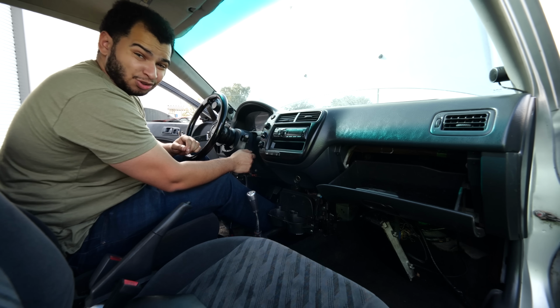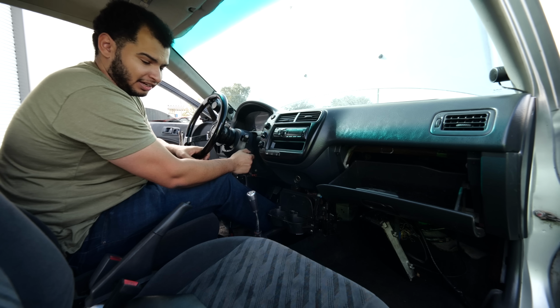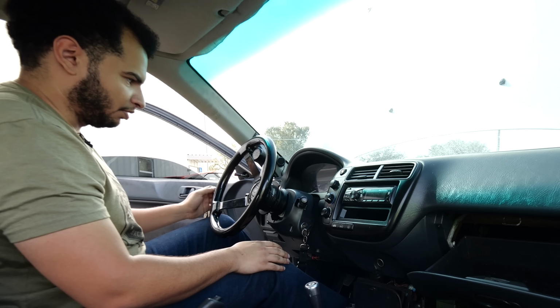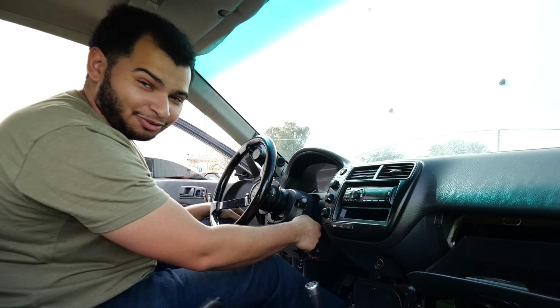Also, it has 2200cc injectors, which means that it idles like, well, it doesn't. It doesn't. There we go. Okay. All right. Race car life, everyone.